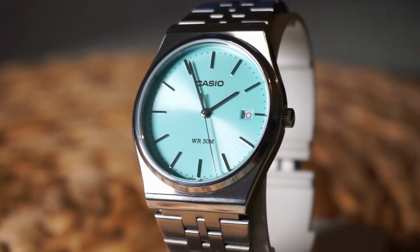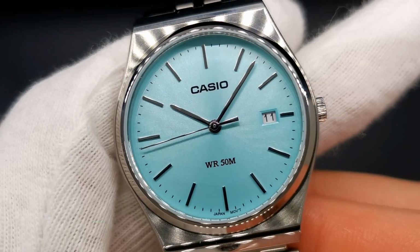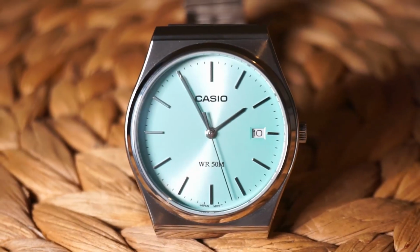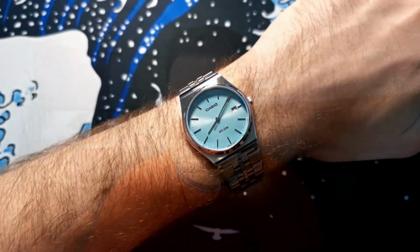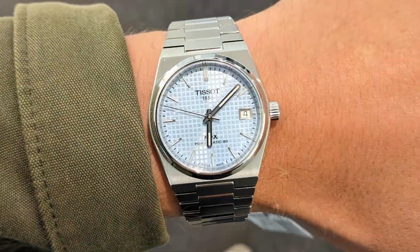Casio has just released a brand new Tiffany dial watch, and I have a feeling that this watch is going to be another massive hit like the Casio Tiffany Datejust. However, this time, Casio isn't copying the looks of the Rolex Datejust. Instead, they've gone after one of the most popular watches in recent years, the Casio PRX.